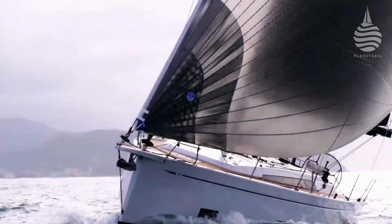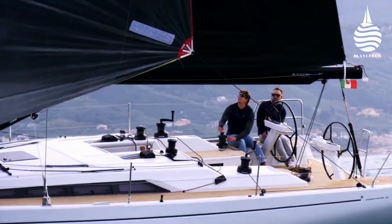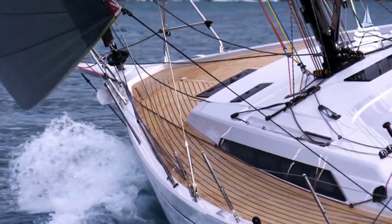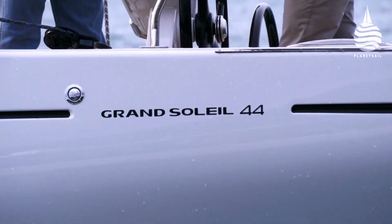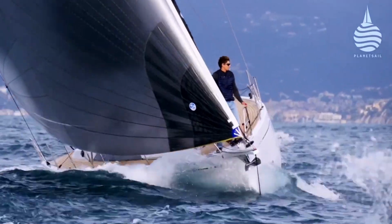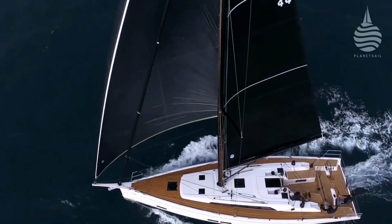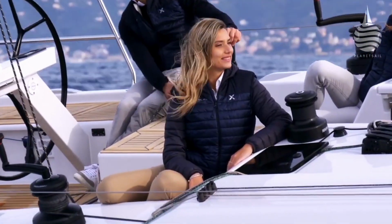Upwind at over 8 knots, downwind on a beam reach with a code 0 more than 15 knots. Impressive stuff for a cruiser racer. One of the key areas for development was in the light wind speed range, where boats of this type tend to suffer. All-round performance was also an important design criteria.